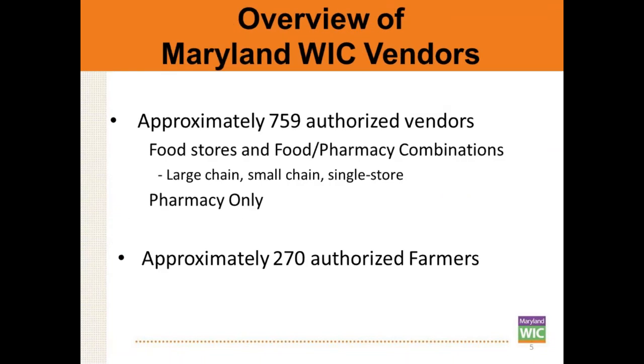In Maryland, we currently have 759 authorized vendors, and we have 270 authorized farmers. We have grocery stores of all sizes, including large chains and small chains, as well as independently owned stores and full-service grocery stores. We also authorize some pharmacies that are only allowed to provide formula and medical nutritionals for WIC. We're currently working on a solution for the farmers market.